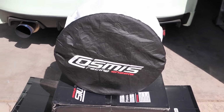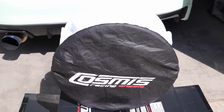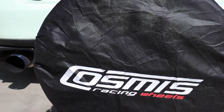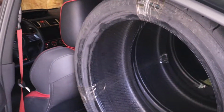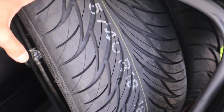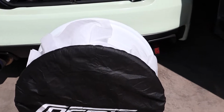We have a set of Cosmos racing wheels that are going to be going on the Subaru, and I'm pretty excited. First set of white wheels that I've ever had, and we're going to go ahead and mount them today. Check it out. Federals, 245s, 40s, rim 18s. They are the 595 Federals, and I got them for super cheap online, and they're gonna go on these rims today. Let's check them out.